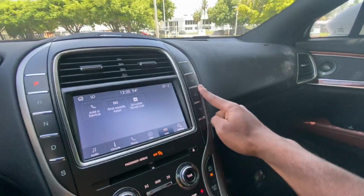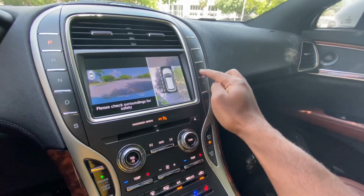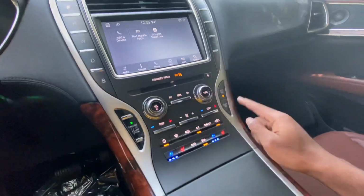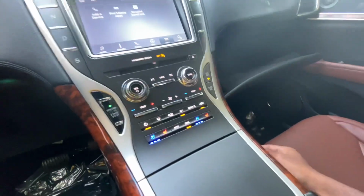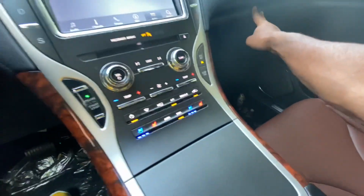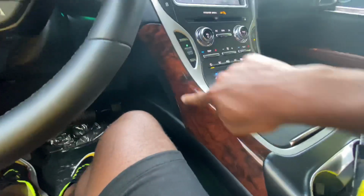Looking over here on this side, automatic start stop, your parallel function, the different camera modes. So you can see you can click different views and it will show you your parking sensors, your hazard controls, and this button down here is for the actual glove box. It's damped and it's lined with felt. It's a pretty decent sized glove box, which I think is a nice touch, and this also is covered in leather as well.